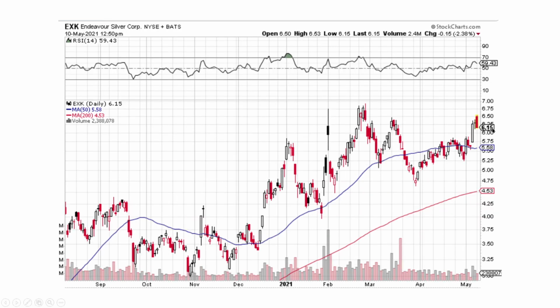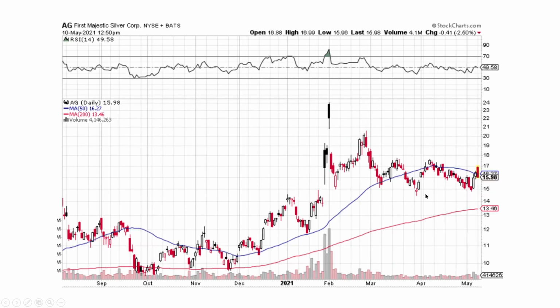Endeavor Silver, it looks like we do have a bearish engulfing. So this candle is engulfing the one before it. Could potentially pull back for the next couple of days. Same thing with First Majestic. Looking for a pullback over the next couple of days with this bearish engulfing candlestick.